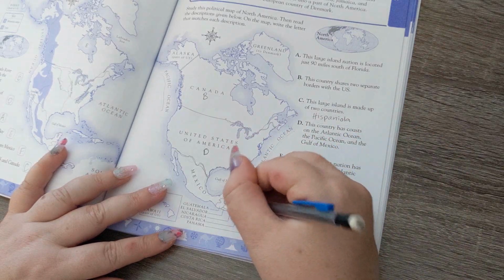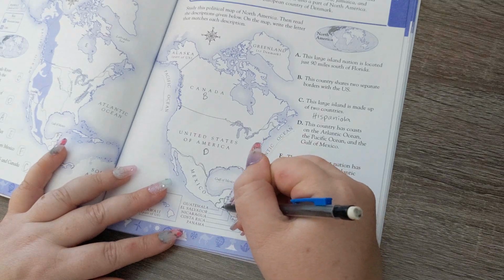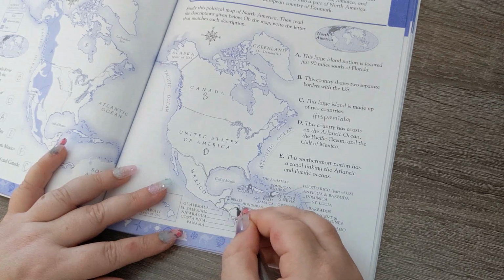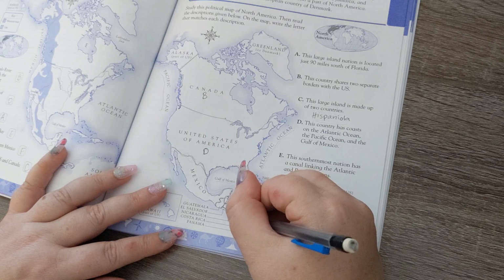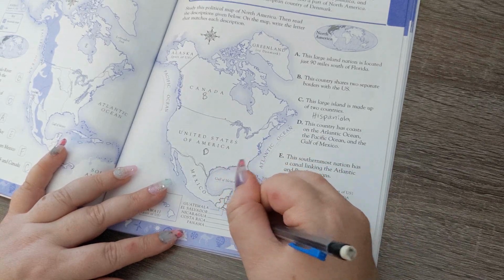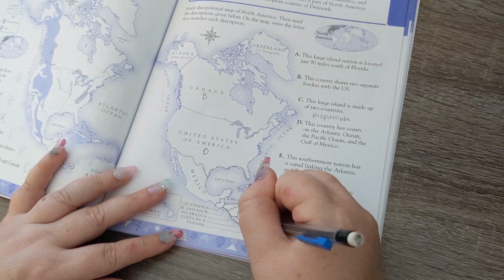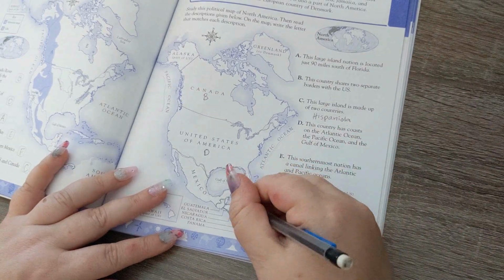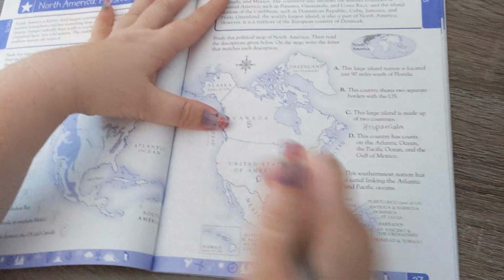We have Belize. We have Guatemala. Right there, that's El Salvador right here. This big country here is Honduras. This even bigger country is Nicaragua. This is Costa Rica and Panama, where the Panama Canal is. Sure, yeah. The capital of Belize is Belmopan. I'll write them over here.